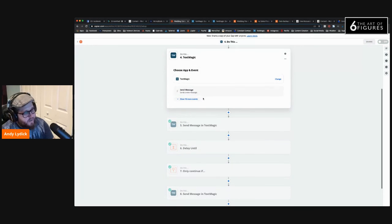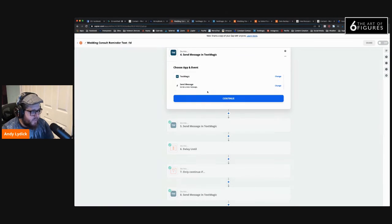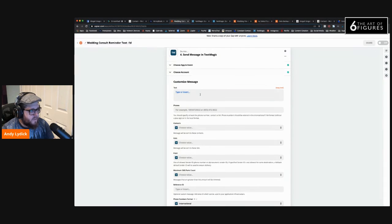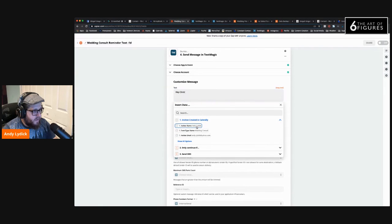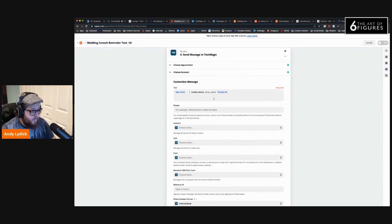And then I can choose, okay, do I want to send a message, or what else can I do? I can do a bunch of different stuff, but in this case, we're going to want to send a text message. As soon as I hit continue, it's going to choose my account, and then it's going to allow me to customize the message. So I can be like, hey, Chris, or I can do, hey, first name of whatever event this is. And then, thanks for scheduling. And it can basically say, okay, the event time is this time, and we're going to be calling you from this phone number, and I can put in basically whatever I want there. And that's it. It's pretty simple.